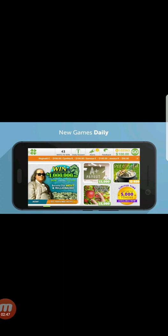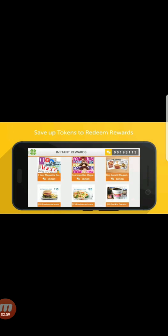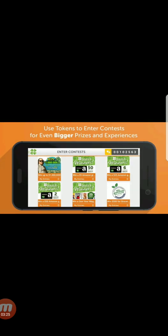And they do have games as well. Okay, so that shows little winners, and you save up tokens to redeem rewards. So they do reward you with money and tokens as well. You can save up your tokens for, I believe, gift cards. These are gift cards that you can earn for restaurants and different places. And it says use tokens to enter contests for even bigger prizes and experiences. So they do have contests that you can enter by using your tokens.